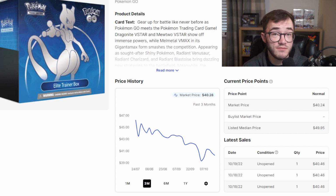So, I mean, long term, will it go up? It will. It will go up over time. But right now, it's a great product to pick up because it's so cheap and it's fun to open. It's not bad, but it's just not performing as well as people thought originally when it came out.